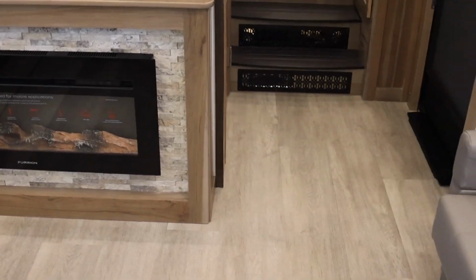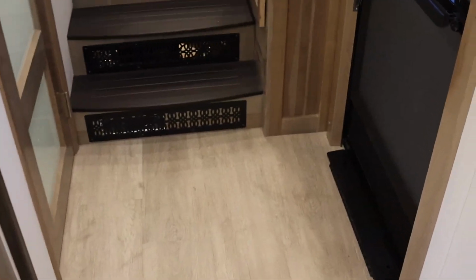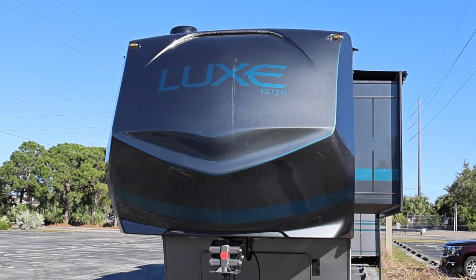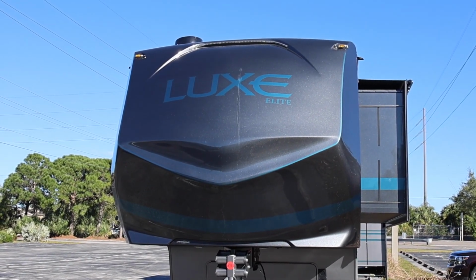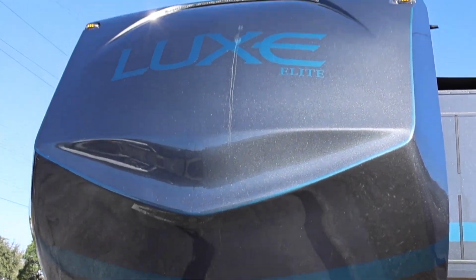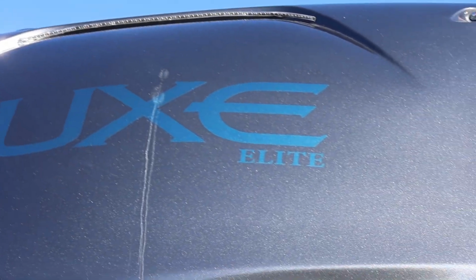USBs, power plugs. And they're pretty generous on these outlets. They're pretty much everywhere where you would want them at. But yeah, let's go ahead and go outside and check out this beautiful paint scheme here. So here's the front cap design. They're using like an aqua color, which really does blend well with that gray.